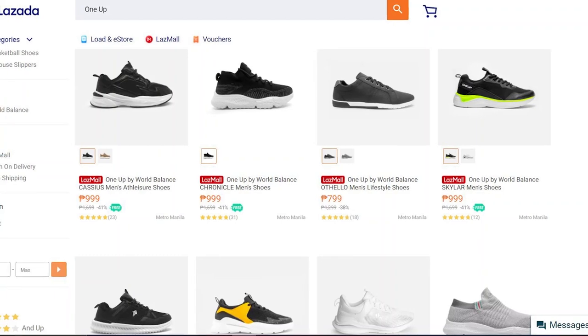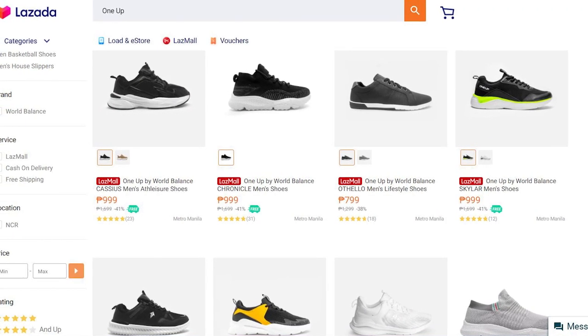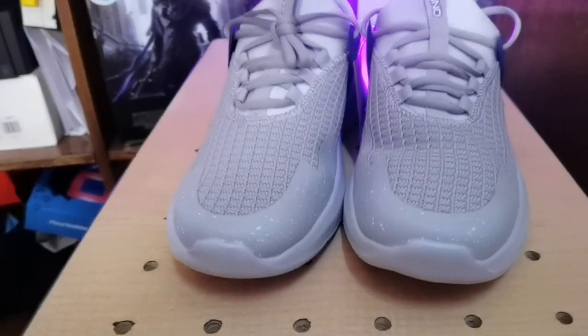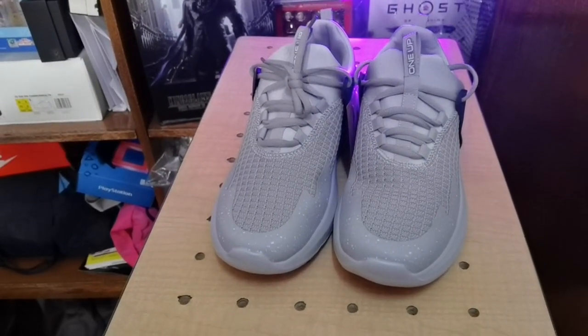And these are not the only shoes from the 1UP line. There's a lot, and some of them even start from 799 pesos. I mean, 800 pesos. Come on, guys. Now, what's interesting is the thrust of World Balance and why they decided to go this route. According to their marketing manager, the idea is that they wanted to give people more options and more opportunity to, number one, buy a legit product for less than 1,000 and sobrang sulit. And number two, give you guys a really well thought-out design sneaker to pair with your clothes.